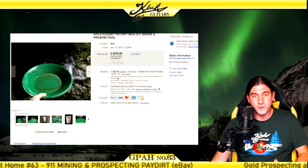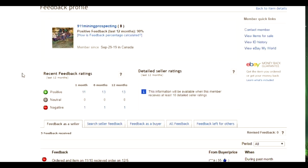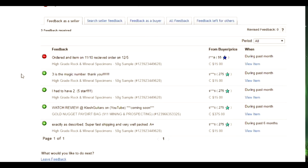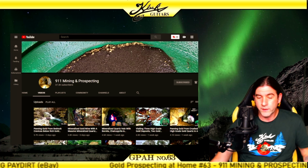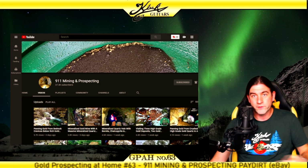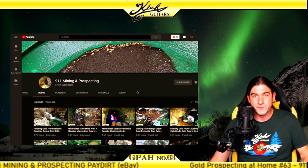So I don't know about you, but this seems like a really cool pay dirt. We weren't sure if this was the first pay dirt ever sold by these guys, so I looked back at the feedback, and you can see they did sell some high-grade rock and mineral specimens a couple of times. Right here you can see there is one pay dirt bag, and this is the one that we got. So it looks like it's the only one they ever sold on eBay. Anyway, let's go ahead and take this stuff out to the panning station. We'll chop it open and see what kind of gold we got.